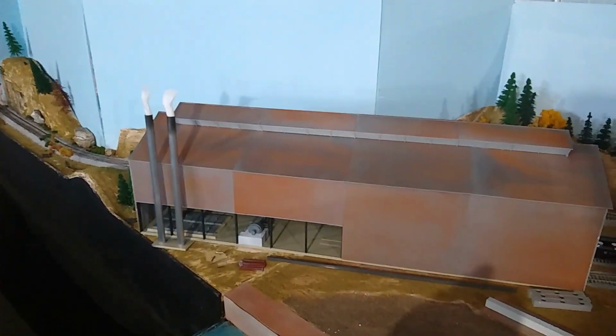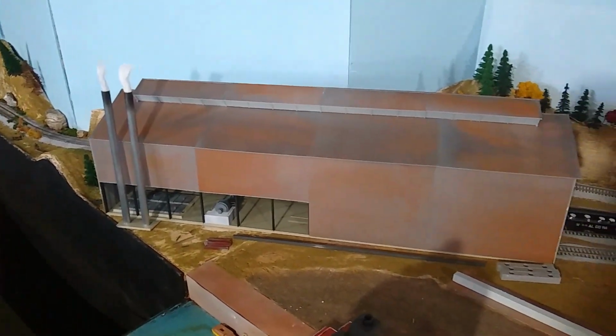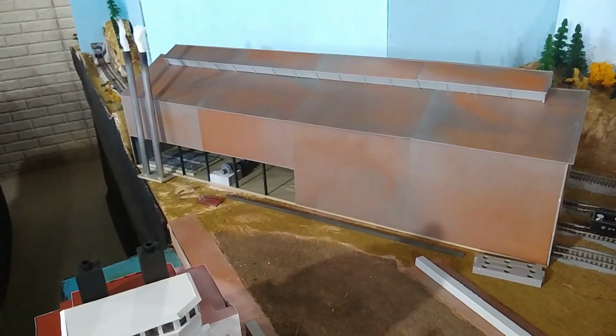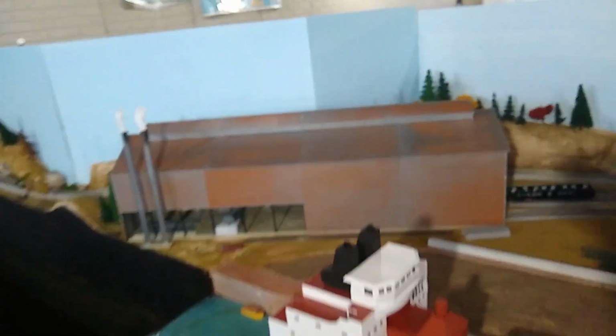Alright, here it is the next day, and I have the rolling mill back on the layout. Look at that. Each panel was painted individually to give it some character. Actually, the prototype building looks just like that too, where every panel is a different shade of rust, if you will. And I have the sidewall notched so you can see some of the inside interior detail. It's kind of dark in there. I'm going to have to add a light at some future point, but in person it looks really good.